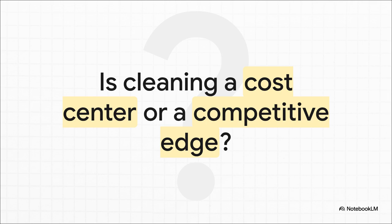Which really leaves us with this one final thought to chew on. For so long, cleaning has just been seen as a cost center, a necessary expense. But the data clearly shows that with the right technology, it can actually be transformed into a competitive advantage, one that boosts your safety, your productivity, and your efficiency. So the question isn't really if you can afford a new machine. It's how you want to define the future of your entire operation.